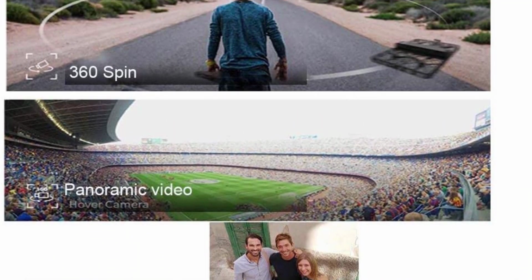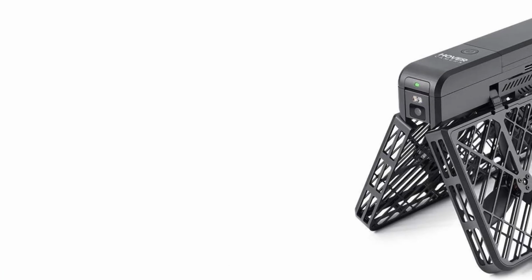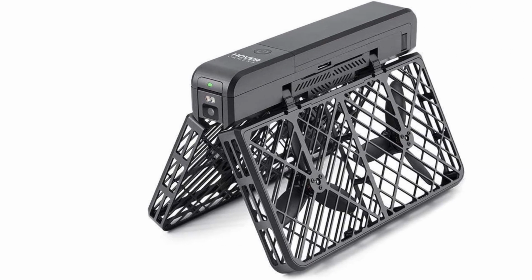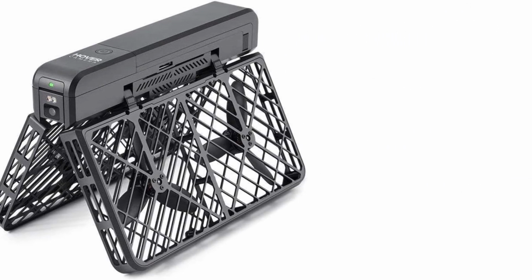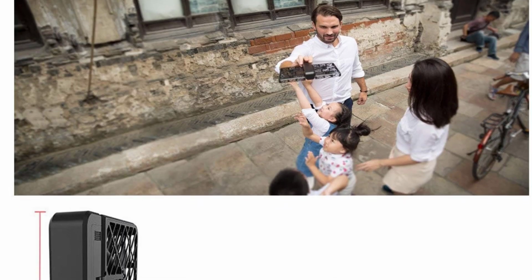With 4K video and a 13MP camera, the Hover also uses gesture control to take pictures and videos and is actually incredibly easy to use. The autonomy of the drone also makes it one of the safest to use at high speeds, and it also folds up to make it incredibly portable.